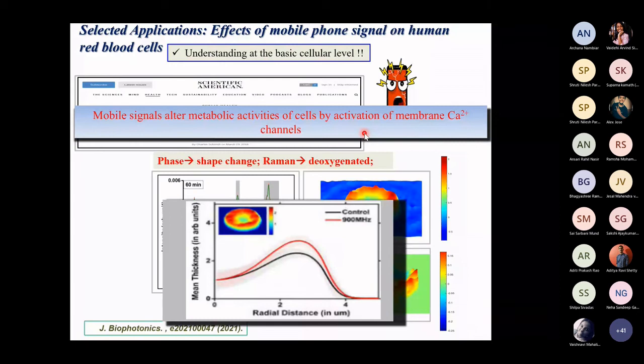calcium ion channels. Now, interestingly, what we found is that after roughly 2 to 2.5 hours, this is reversible. It is not irreversible. You will experience that if you talk for a long time on your mobile with the phone placed near your ear, you feel some kind of heat or temperature. That is basically because of deoxygenation and other things. And if you move it away, then it becomes normal again. So that is what we observed.